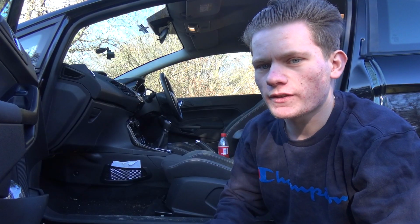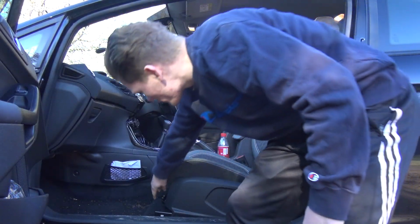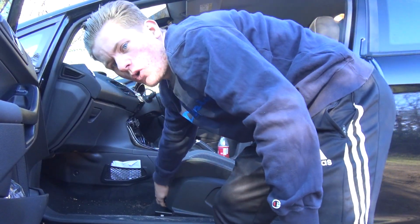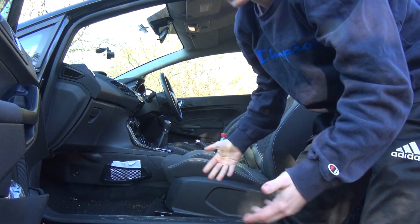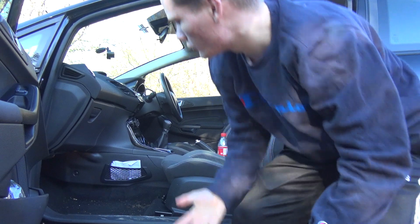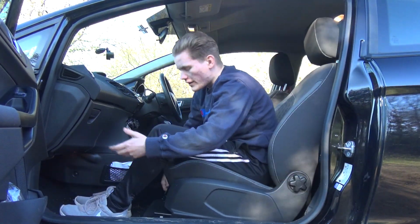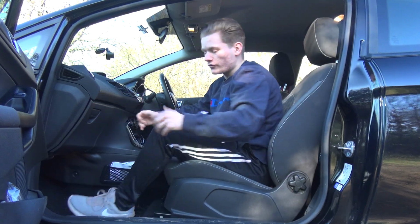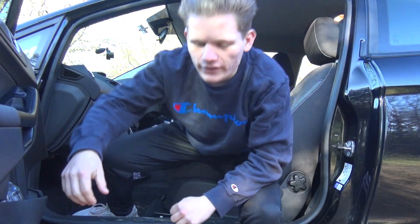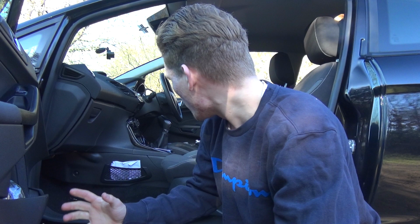So the first issue with this car is actually the seats. Not the seats in general, but the way you adjust these seats. It doesn't work when you're just standing there. You can't just stand here and move the seat back and forth, which is really frustrating. You actually have to get into the car, and then you can move the seat. It's really frustrating, which is not ideal for when you just simply want to move the seat forward to put something in the back. So that's the first thing that really irritates me about this car.